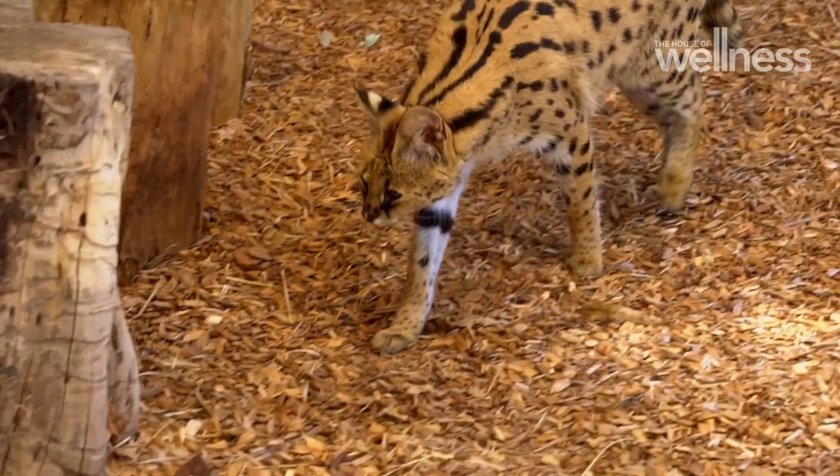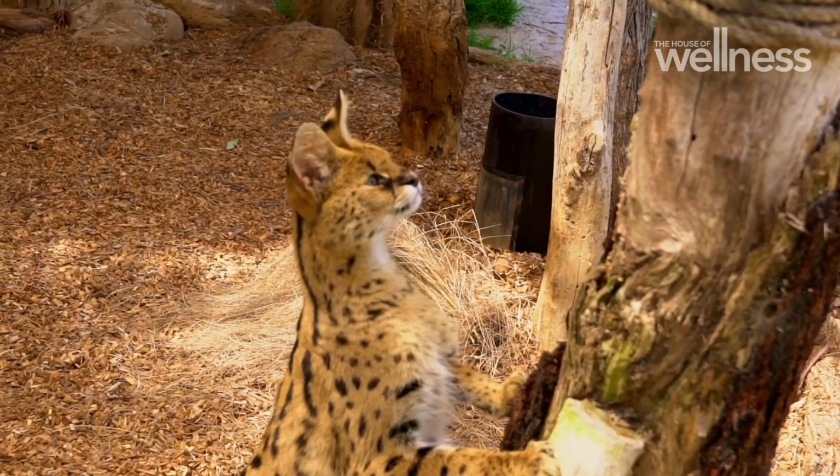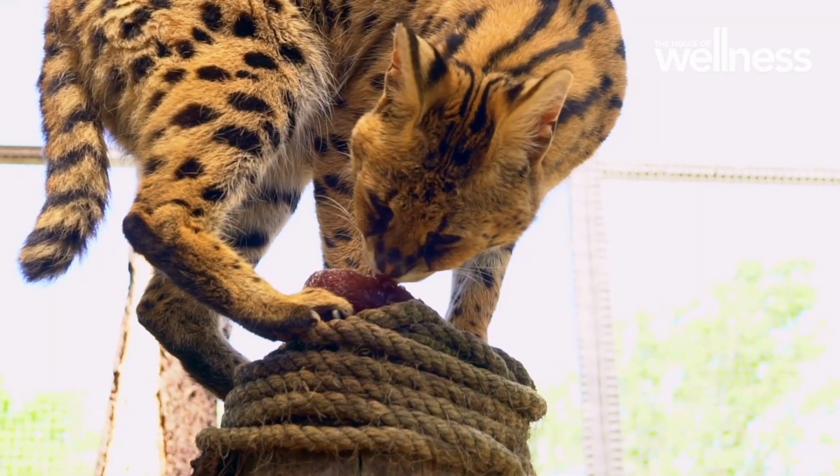The benefits of our voluntary healthcare training program is that now we have animals approaching us to have their health checkups. And now that we know it's something, in fact, that the animals enjoy, we can do them more frequently, so we are able to better monitor their health.